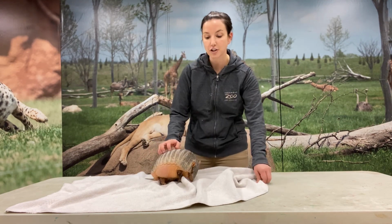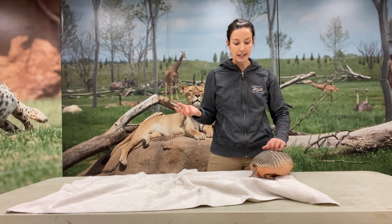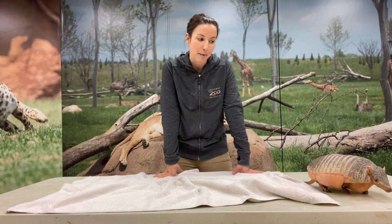So these guys actually keep themselves safe, relying on this thick shell from much bigger predators who might like to eat them. But their prey is pretty teeny tiny. They like to eat things like bugs.